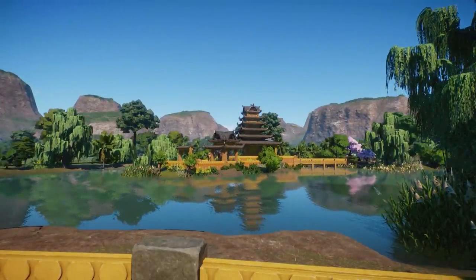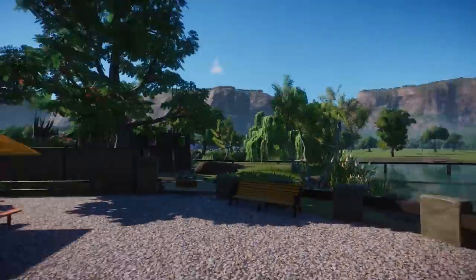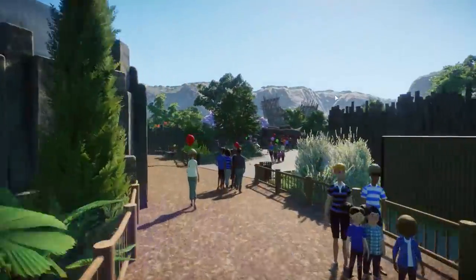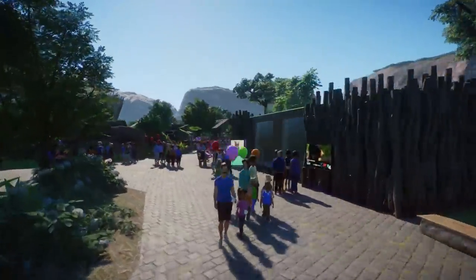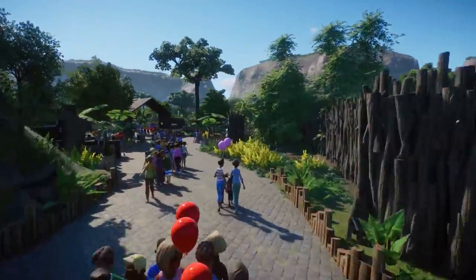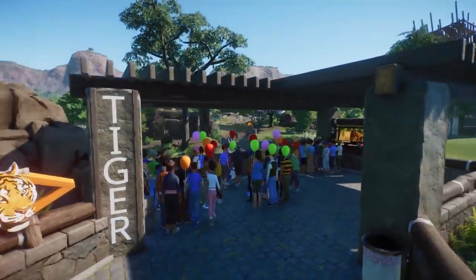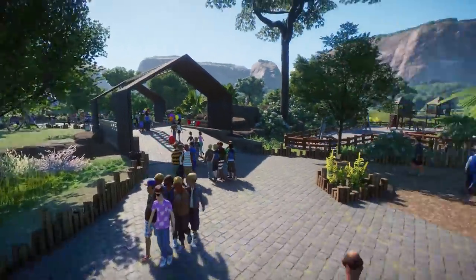Absolutely stunning. What a great viewing here. Okay, so let's go around here. You can see the entrance in so many angles. I love that. Okay, what do we have here? Oh, wait, this is the viewing that we just saw.